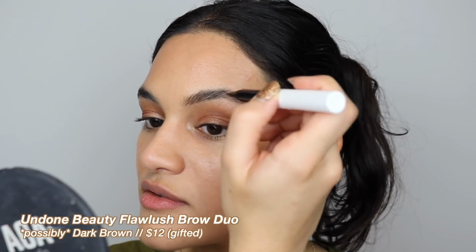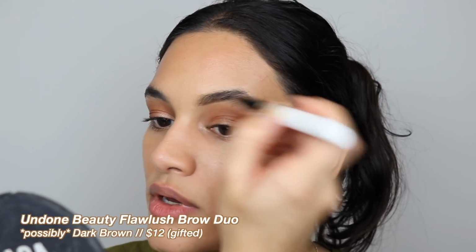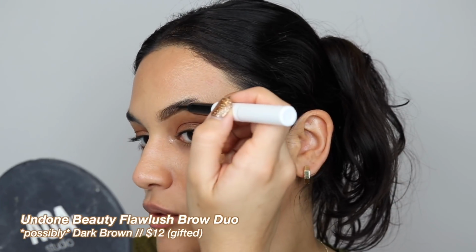This is just such a nice brow pen. It's not too much. It's just so gorgeous.